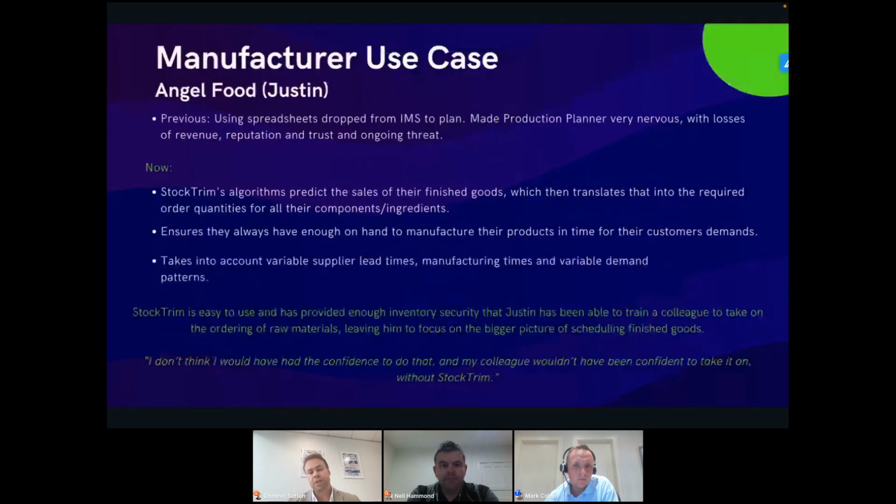Just a brief overview. This is actually on our website as well, for a Kiwi company, a New Zealand company, Angel Food, a manufacturer, not a huge one. I don't actually know right off the top of my head what their turnover is, but they're in that SME category. This guy, Justin, came across us. They were using spreadsheets from their inventory management system. It made him very nervous, with potential losses of revenue, reputation, and trust, a pervading issue.